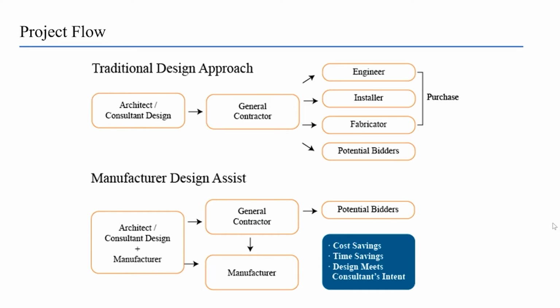The key takeaway is that early collaboration with a design team and a strong, experienced partner result in a more successful project, economically and aesthetically, which is illustrated in this slide. The typical project flow is shown in the above chart, with the understanding that each project is unique and can progress differently in terms of responsibilities and processes.